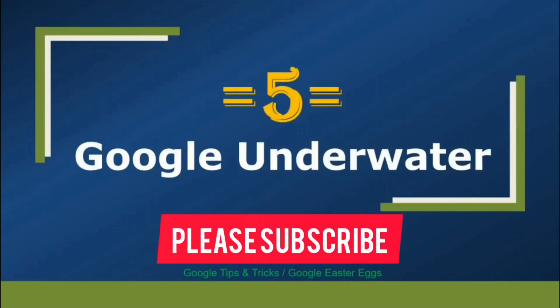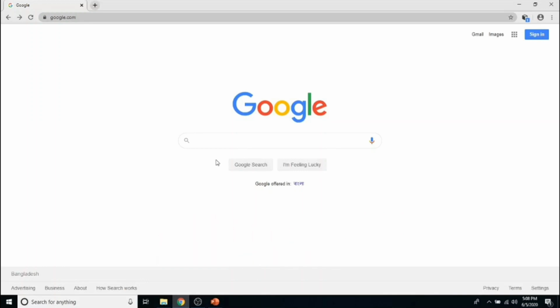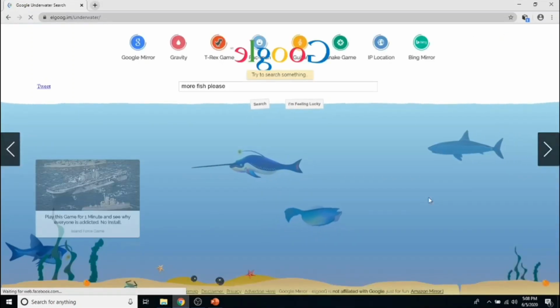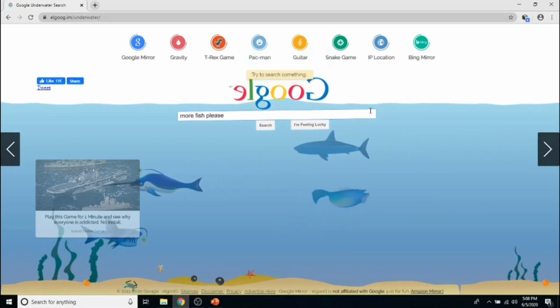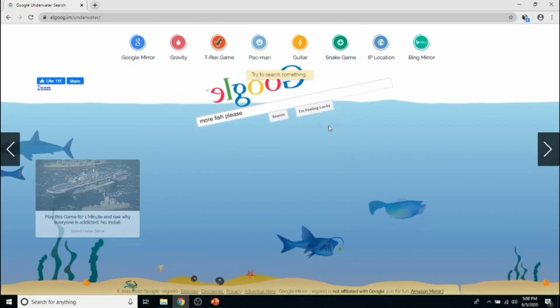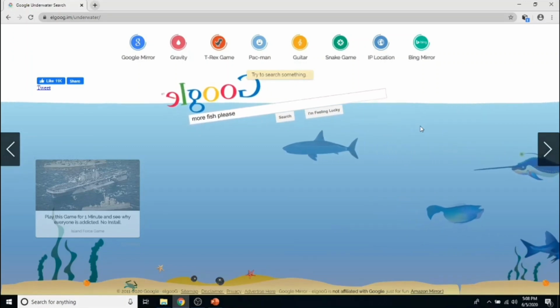Number 5. Google Underwater. Google dives in the water and starts floating, in which you move through the water with the help of your cursor. You can search here for more fishes.